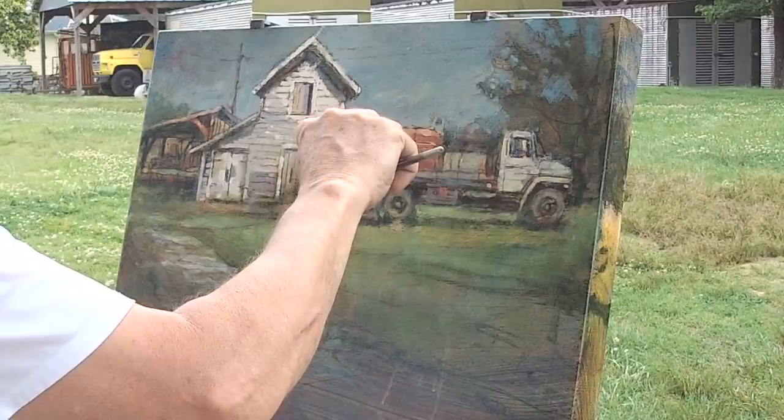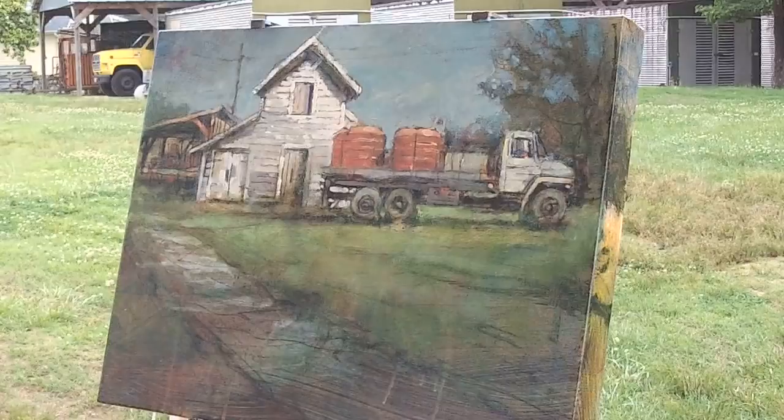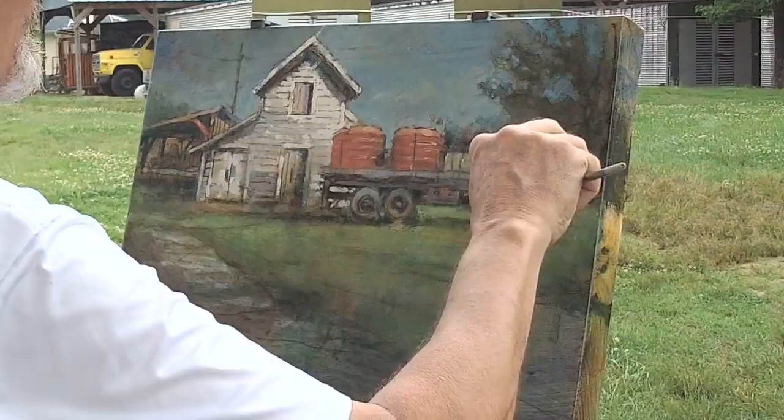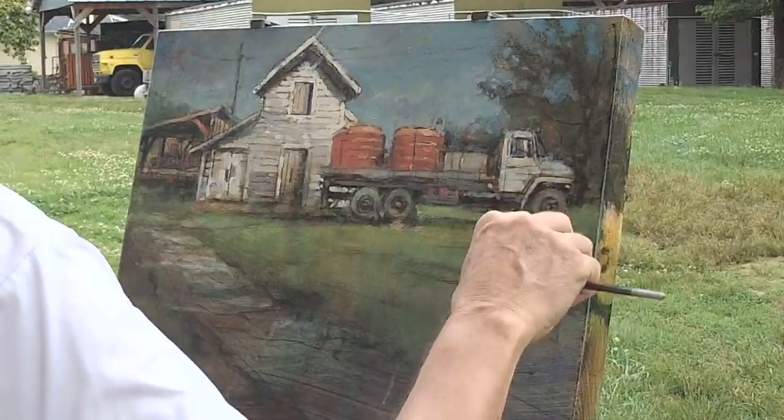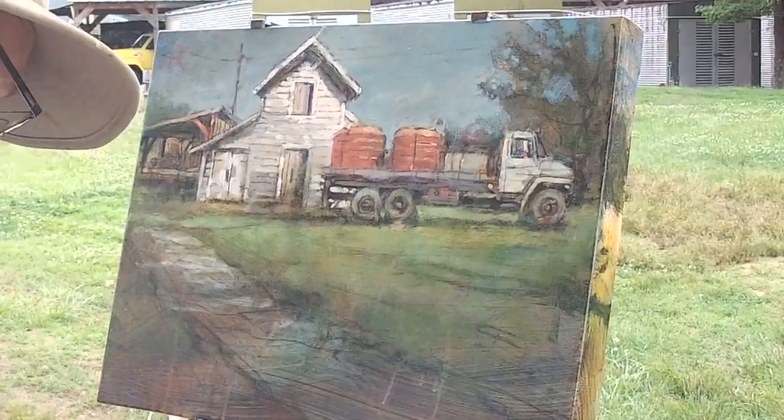The challenge for us painters is to try to learn and learn and learn what it is that looks cool. Sometimes you don't even have to know why it looks cool. You just have to learn that it looks cool. I'm going to cool down this gray a little bit, more bluish gray, to do some work on these tires.